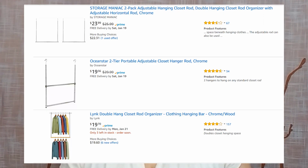So one way you can increase that hanging space is a really simple little product called a double hanging rod. This is what it looks like. And there's no tools required. You just hook this on the upper rod, and then you have a second rod that hangs below so that you now have doubled your hanging space.